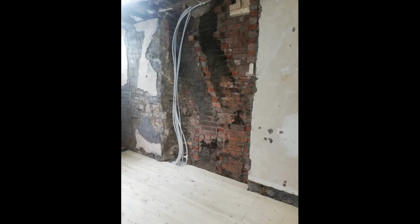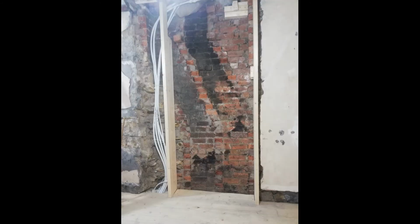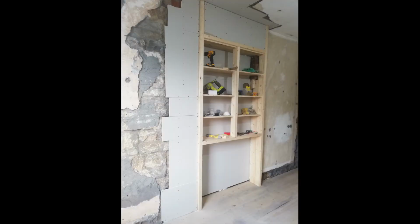So, getting ready to plaster. Here's some photos of making the cupboards and boxing in the plumbing. You can see the plumbing on the left and the big uprights just going in. There's the frame all done, the cupboard's nearly finished, the framework, and that framework takes the plasterboard.